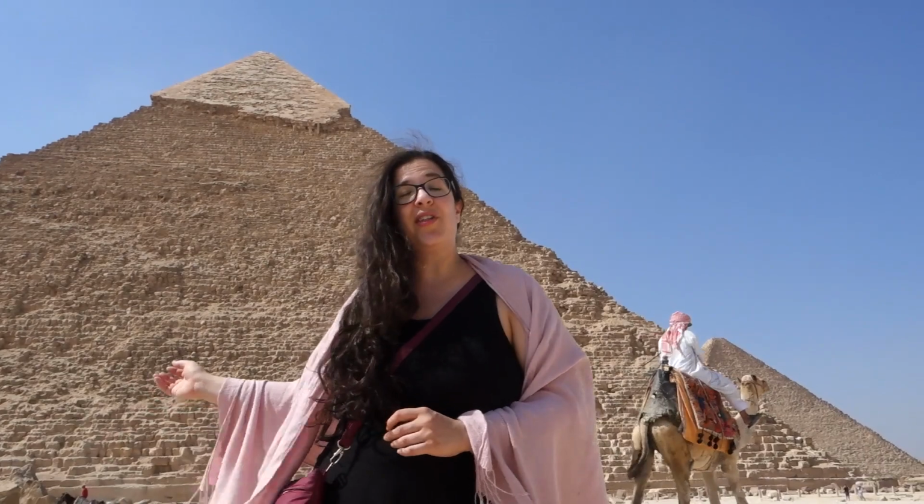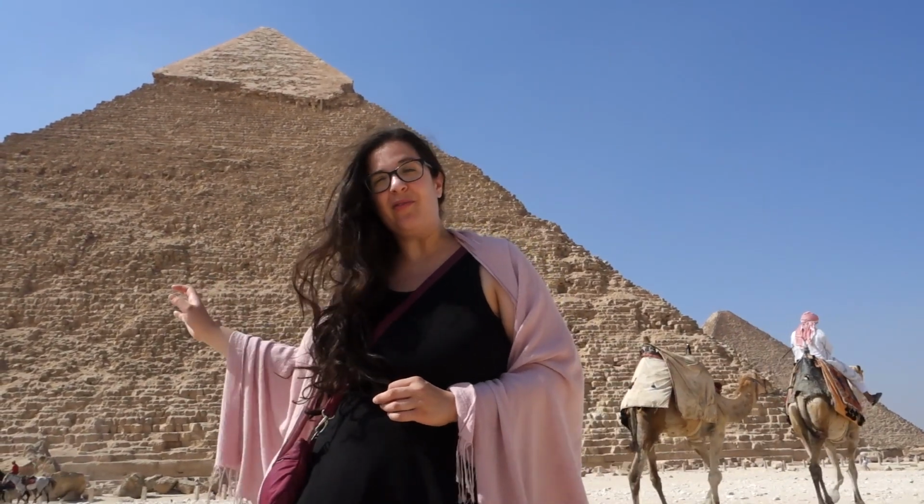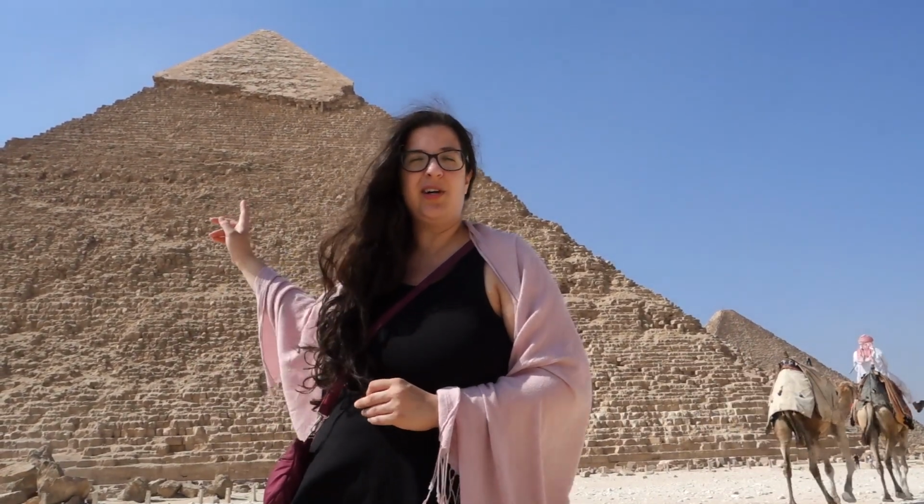We're now standing in front of the second biggest pyramid, which is one of my favorites because it has some of the original material on top.